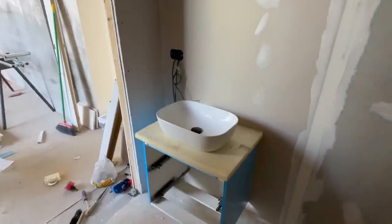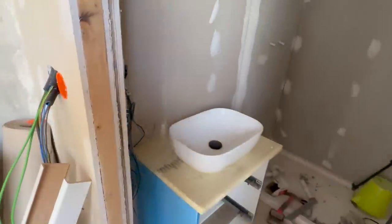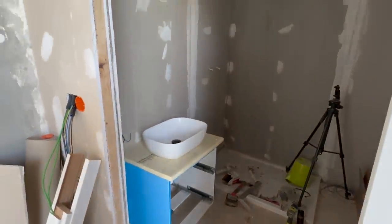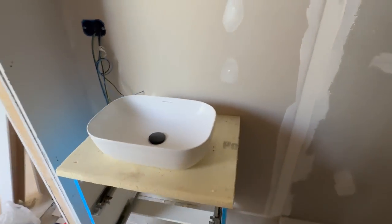Okay, so that's perfect. I'm gonna keep it at this height. I'm gonna remove it for now, and I'm gonna start working on the walls, corners. I'm gonna redo all of this. So yeah, let's get cracking.